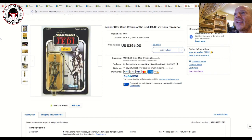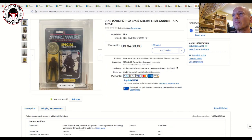And then IG-88, again, it was an unpunched card, 77 back, no price sticker, but just slightly yellowed. This is one that you can usually find in a clear blister, for whatever reason. The figure doesn't interact with that blister that much, and you can often find this one with a clear blister. $356 took that one home, plus $12 shipping. I think that's very in line with market. A clear blister is going to set you back probably $550 to $600. So $356 for a slightly to moderately yellowed blister, I think that's very fair.